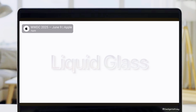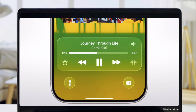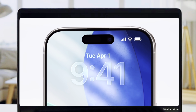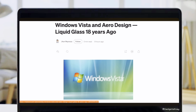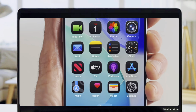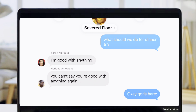Apple's calling it liquid glass, and it's rolling out across iOS 26, macOS 26 Tahoe, iPadOS 26, watchOS, tvOS, and even visionOS. What is it? Think translucent UI layers with depth, motion, and lighting that react to your device and environment. Think Windows Vista's Aero, but actually good. And your iPhone lock screen now uses depth-aware animations that respond to your wallpaper, notifications, and even ambient lighting, creating a layered, almost 3D feel. Widgets subtly shift with motion, and alerts feel less intrusive.